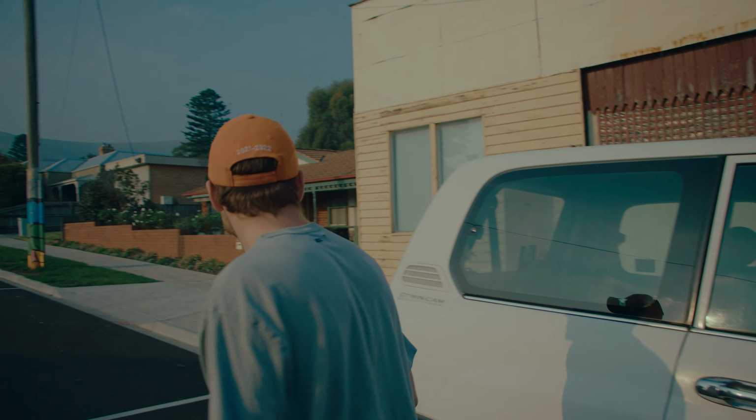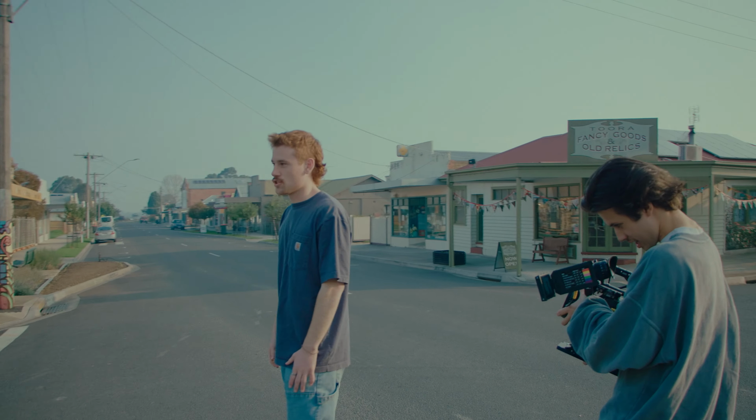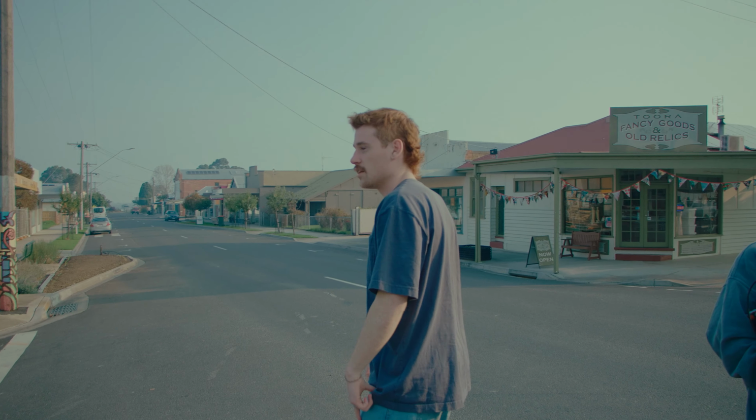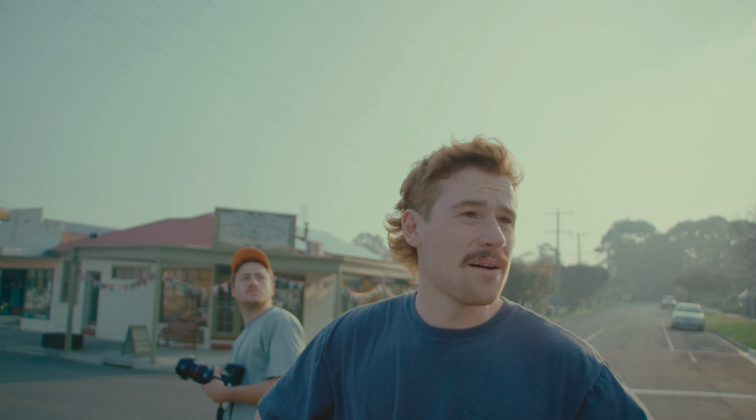We are getting landscape shots of the town. This will be the very start of the film. We're on break though at the moment, so we're just going out to get all the shots. It's a little bit foggy, but that's all right. We're gonna make it work.